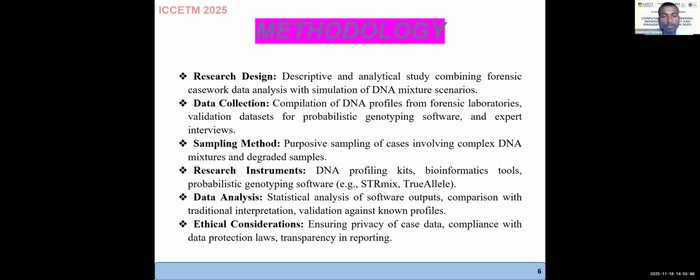So the methodology is using forensic case data, DNA profiles, and validation tools. The tools include STR, MaxTrueL, and DNA profiling kits. Interviews give the experts' insights. The research design is a descriptive and analytical study combining forensic casework and data analytics with the simulation of DNA mix scenarios.